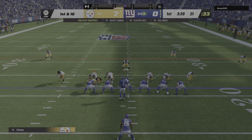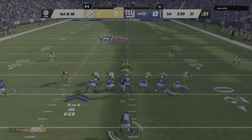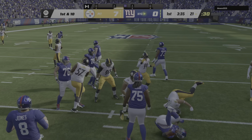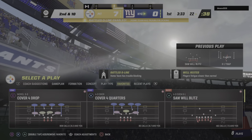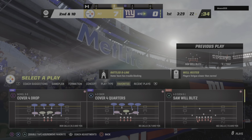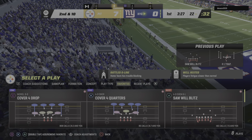Jones and the Giants now with a 1st and 10 at their own 21. They'll start out on the ground. It's Saquon Barkley. And nowhere to run on the interior of that defensive line. He'll get back only to the line of scrimmage. No gain on the play there.